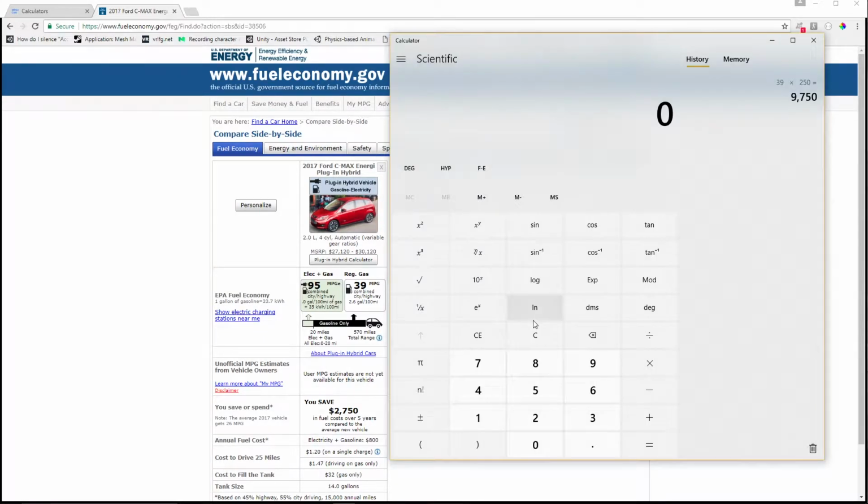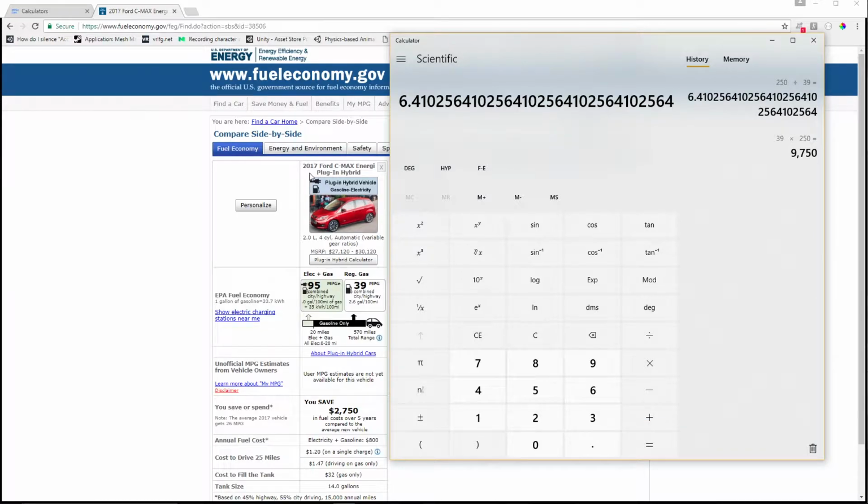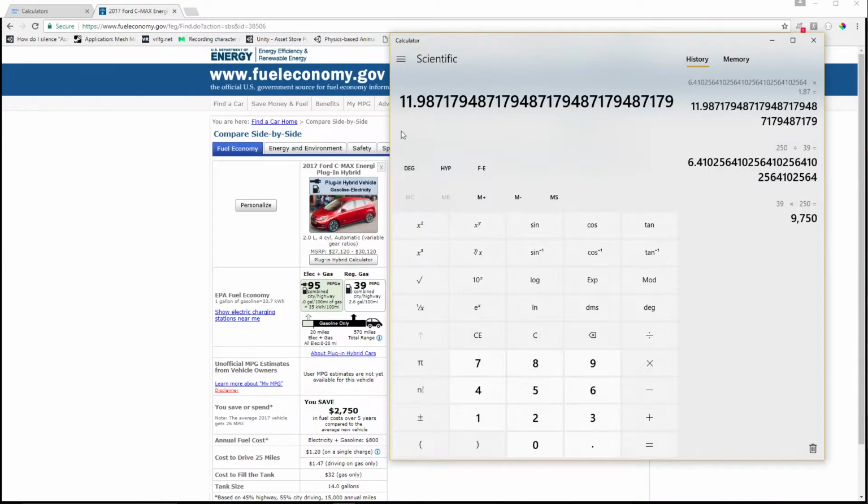I think most people know that if you need to calculate the cost of a trip with an old gasoline vehicle, you take the number of miles that you plan to go and you divide that by the miles per gallon. So 39 miles per gallon with this Ford C-Max Energy Hybrid. So 6.4 gallons is how much gas you would need. And then if gas is $1.87 a gallon, you know that your trip will cost about $11.98. So that's pretty straightforward, right?